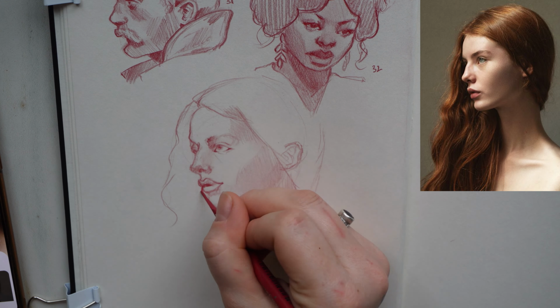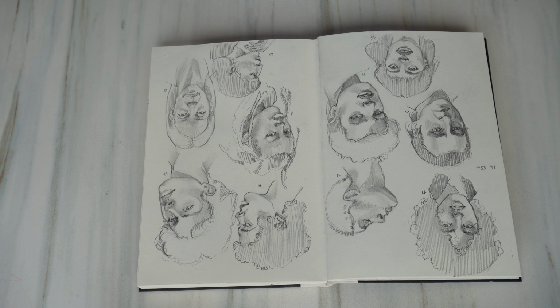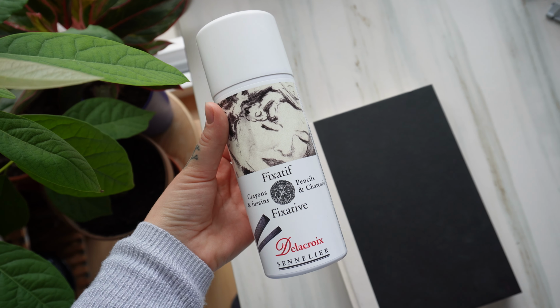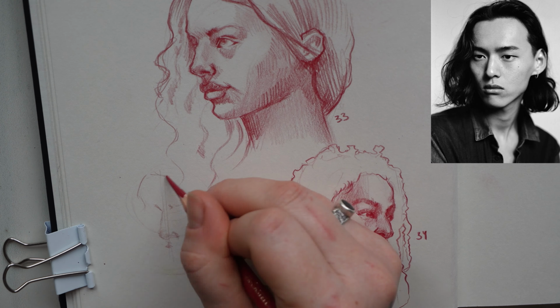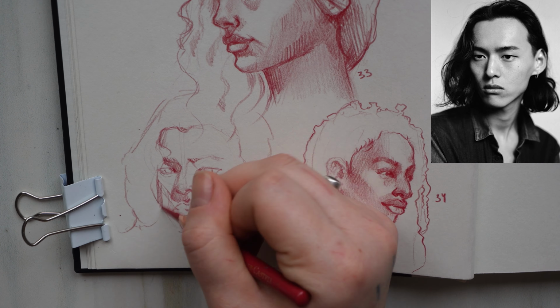What I also wanted to mention is that I use a fixative spray on every spread right after finishing it, so my drawings don't mess up each other. I use this one. It's quite a good one, but you need to apply at least 2 thin layers each time, and if your pencils are too soft, it can also make them bleed into the paper like I have on the next pages, so use it with attention.